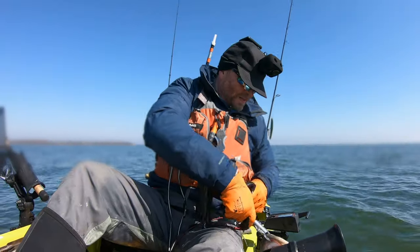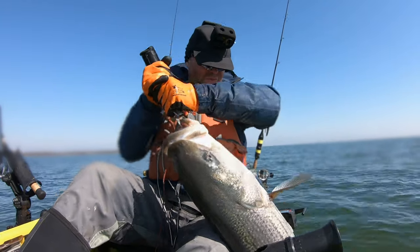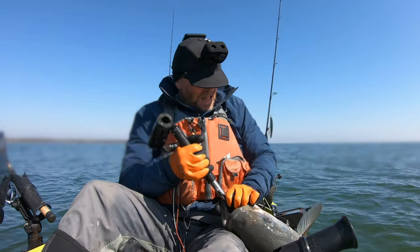So it's winter, and the fish's metabolism doesn't support them feeding every day. They might feed once every 4 or 5 days. So you have to be willing to fish all day in freezing temps for a goose egg. Here's your prize, nothing.